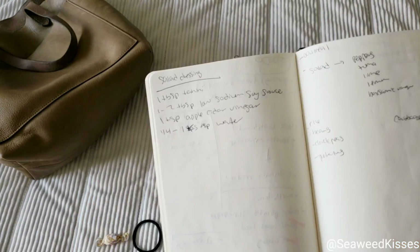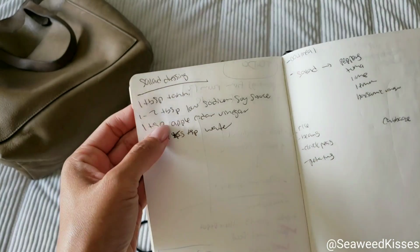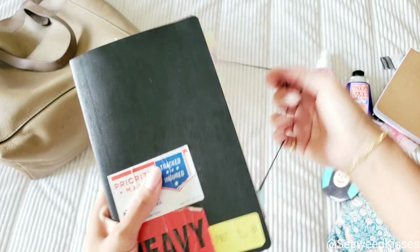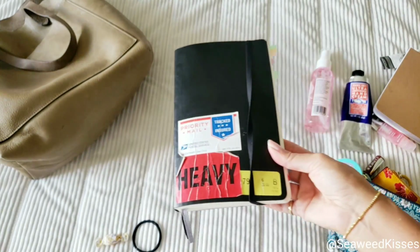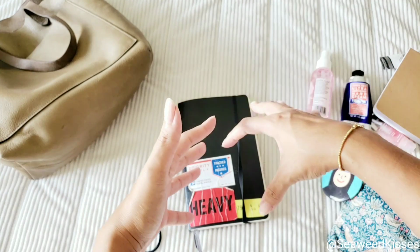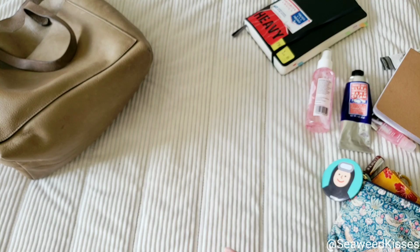See, here's a little recipe that I found, and I scribbled this down, which I need to transfer into my recipe book. But yeah, just carry a notebook, and I always have one with me because you never know what is in your mind. And then when you see it actually put on paper, you're like, oh my gosh, I just think about random bits and bobs.